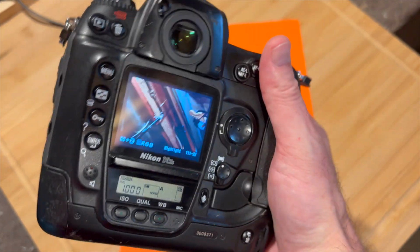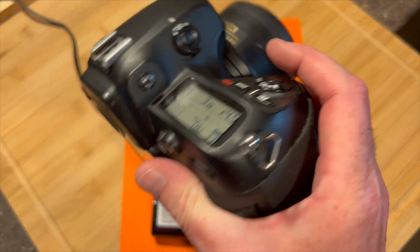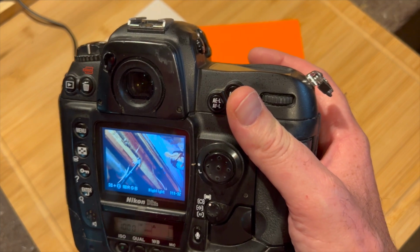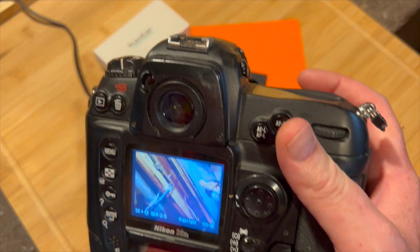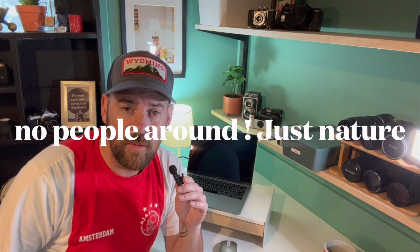Let's go outside and take some pictures. I'm lucky enough to live on a running trail, so I should be able to get some shots of cyclists going past, and let's see if we can get some decent action shots. Have a look at some of these images that I created with the D1hs.